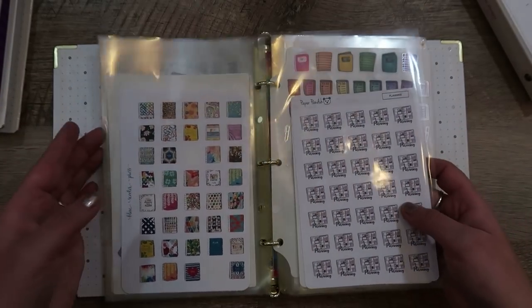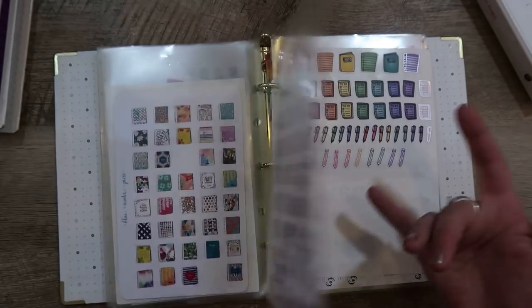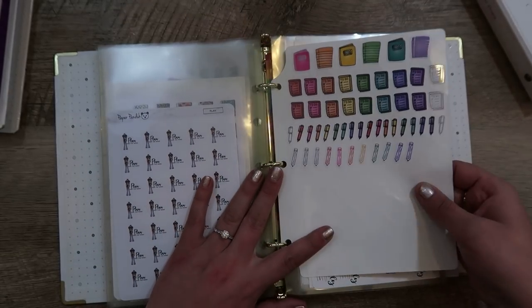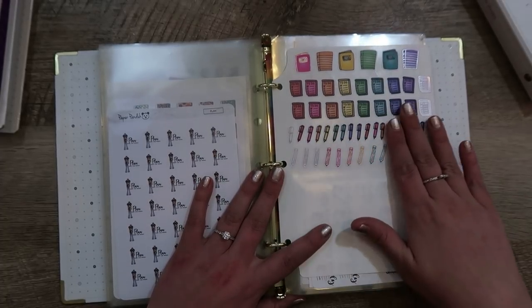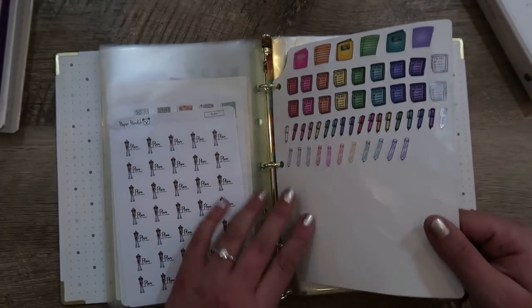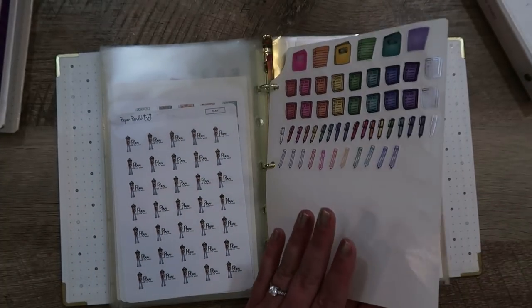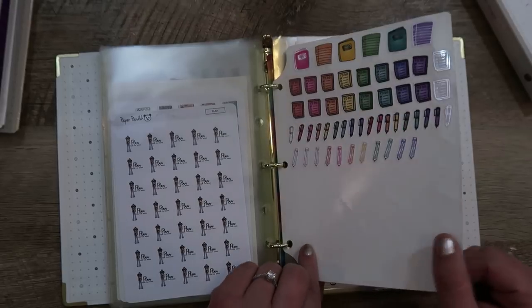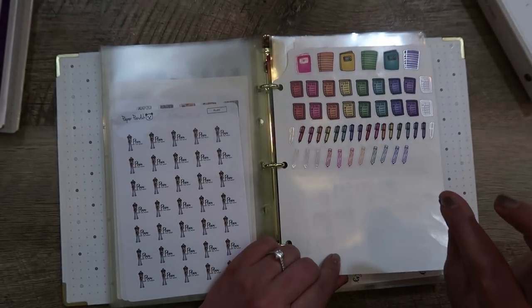More planner stuff. For somebody who really likes plans once a week, I sure do have a lot of planner stickers. And then one thing that I started doing that is on the list to do completely is take apart samplers. So I took one of these sticker sheets, which is basically the back of a used up sticker sheet. That's all this is.